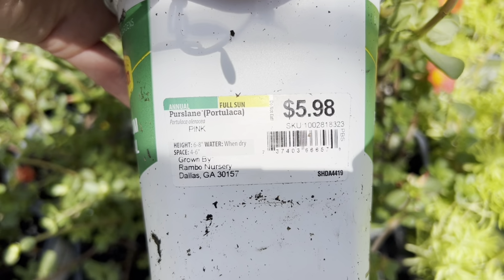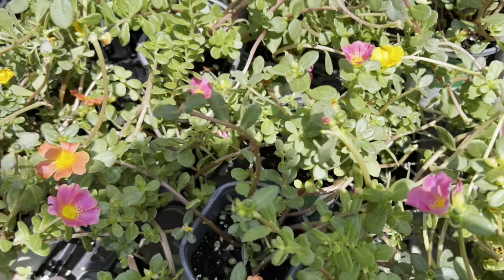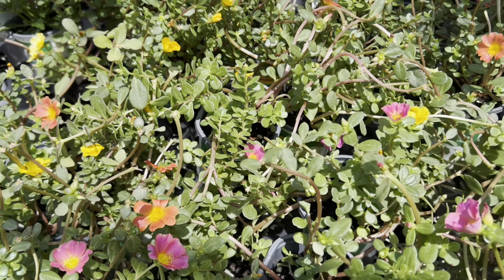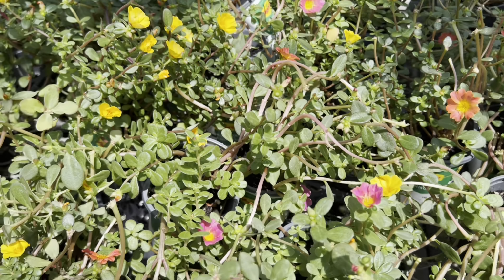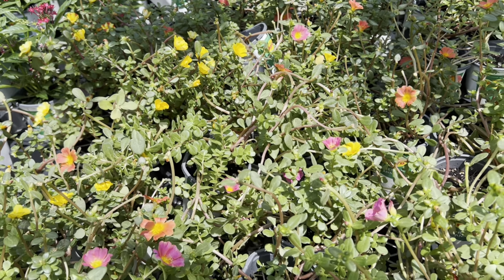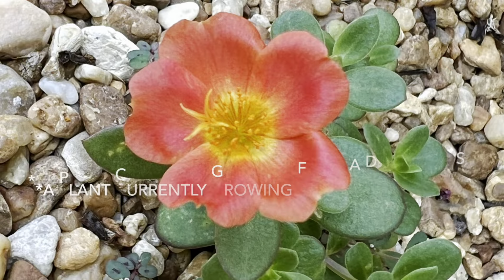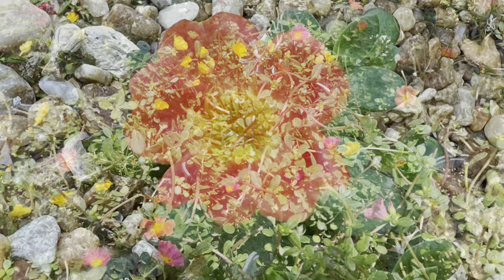Purslane is a great annual that I use in containers in the summer. During my visit, I saw a variety of colors that they had available. Now, what's unique about this plant is the flowers open during the day and then close up at night. These plants are extremely hardy and attract butterflies. I've also found that they can drop seeds, so I'll have new plants at the base of my container. So make sure to keep an eye out for those baby plants for additional purslane plants to add to your garden.